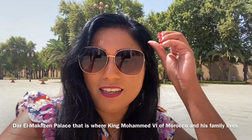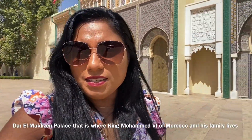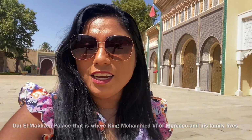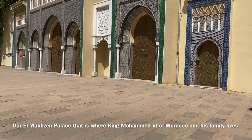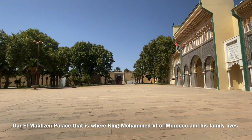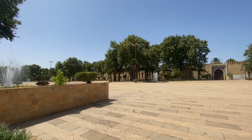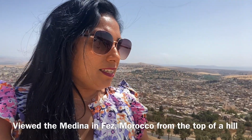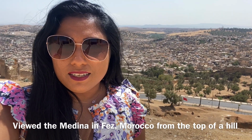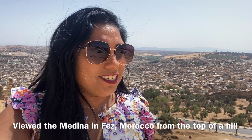Hey, so I am at the King's Palace in Fez, but obviously I cannot go in, so I came here quickly to take a picture and we're heading back. So I'm here in Fez and I'm on this hill. If you look behind me and below, that's where the Medina is. We don't have time, so we cannot explore it, but it's nice to see it.